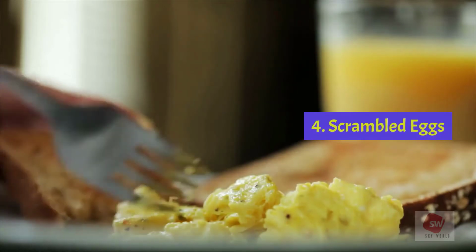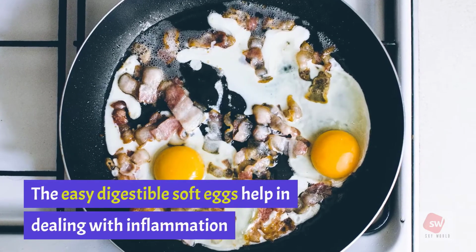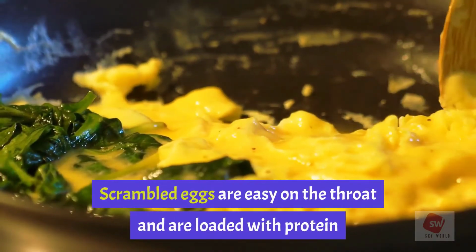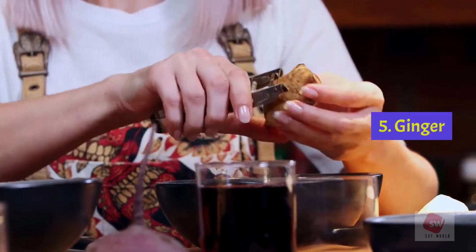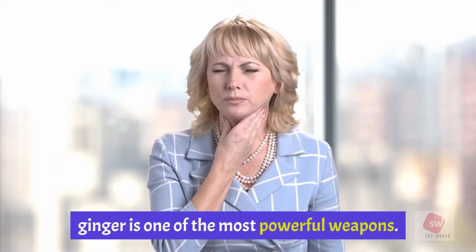4. Scrambled eggs. The easily digestible soft eggs help in dealing with inflammation and the pain of sore throat. Scrambled eggs are easy on the throat and are loaded with protein and omega-6 fatty acids that can help fight inflammation.